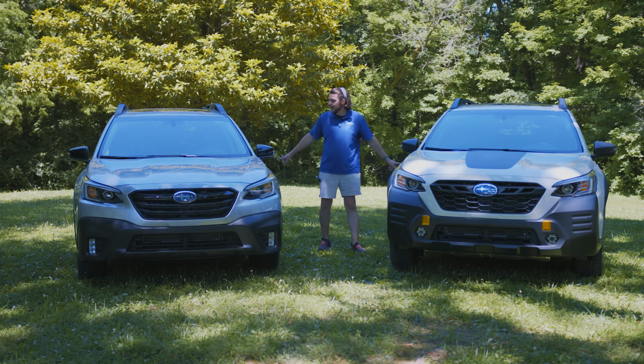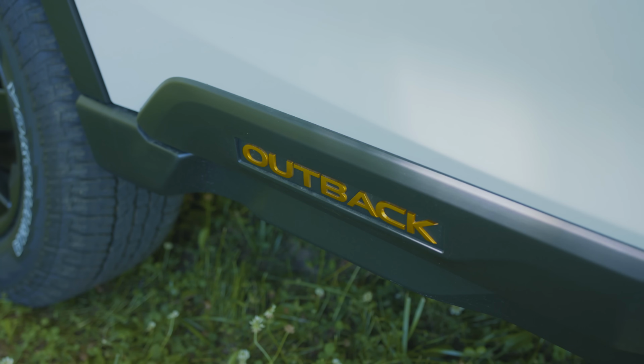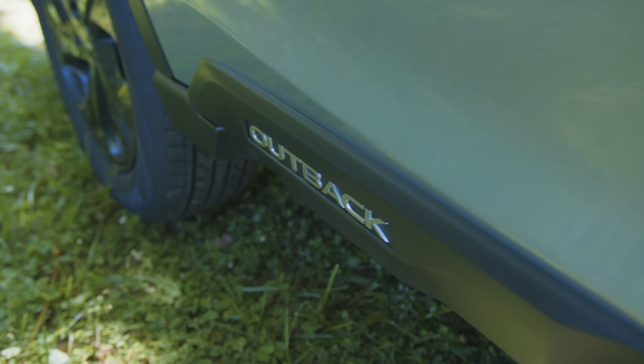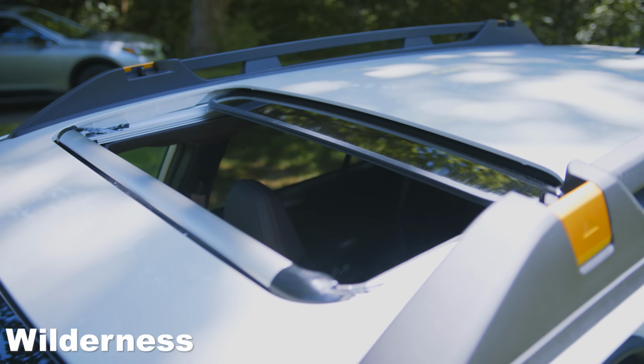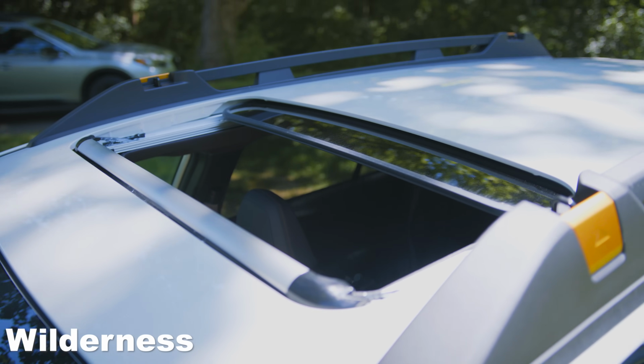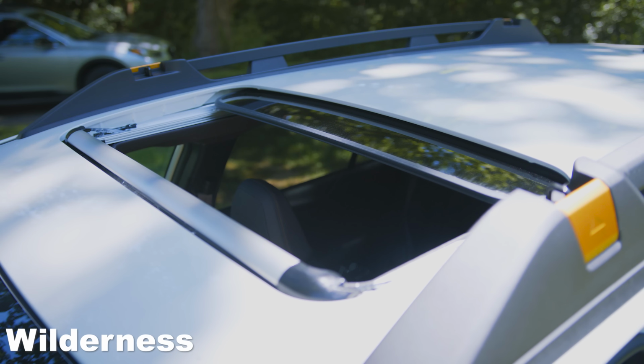They both have keyless access on the door panels, and they both have the same exact cladding that runs around the bottom of the door panels, but the Outback badging you'll notice is different. Over on the Wilderness, it's that copper color, whereas over on the Onyx XT here, it is a brushed silver Outback logo. Now up top, they both have the smaller sunroof, so not a panoramic roof or even the option for that at all, just a standard small sunroof.